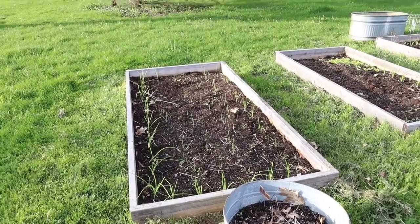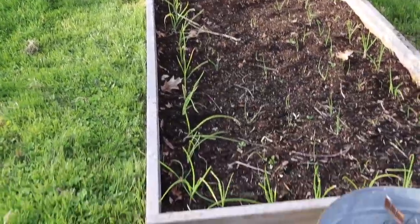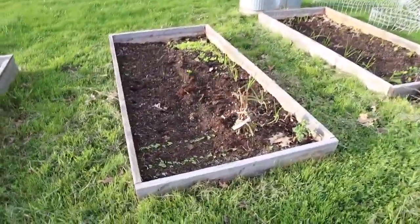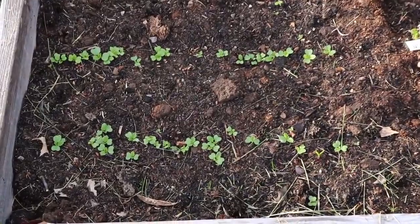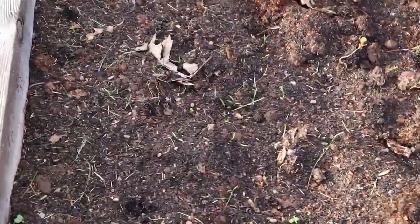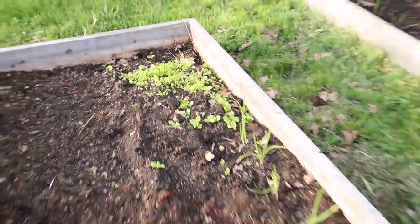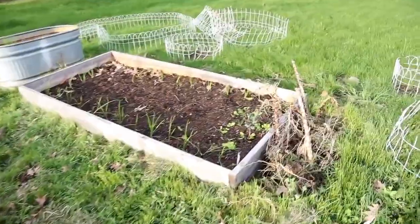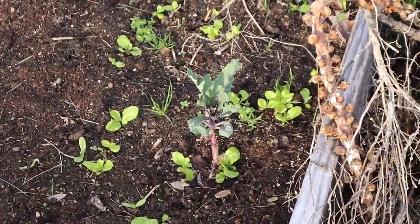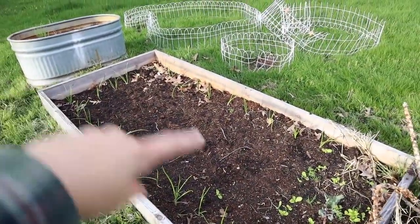Most of our garden is in ground, but we do have these three raised beds here. And we have some onions that are planted. We have more onions and parsnips or turnips, I can't remember which one. And then a bunch of little carrots that are starting to germinate. Some lettuce that reseeded itself. And then over here, I actually have something that overwintered. I don't remember what this was. Some more onions. I'm gonna fill in the middle with beets.